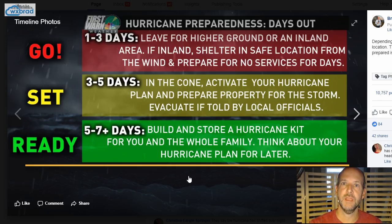The saying I always go is, you run from the water, you hide from the wind. You only evacuate if you're worried about flooding. You don't evacuate because you're worried about wind. I mean, if you have the possibility to do so, by all means, I'm not going to tell you not to do it.